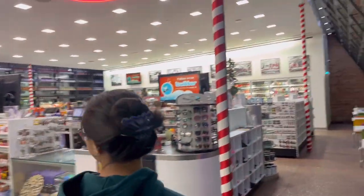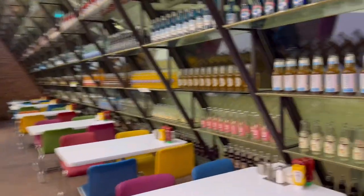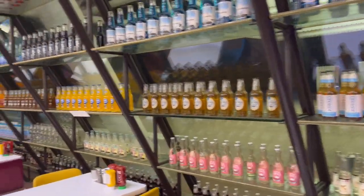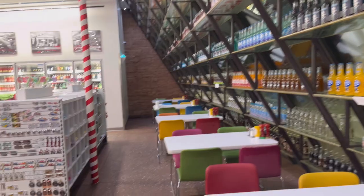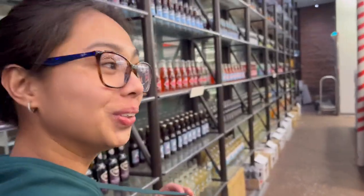They got food here too. Look at all the different, hundreds of different kinds of sodas here. We'll find one that we want to try. What do you think of all the sodas? Oh, I'm overwhelmed. Overwhelmed? All the choices, yeah.